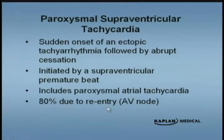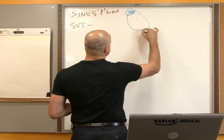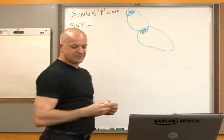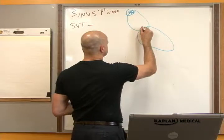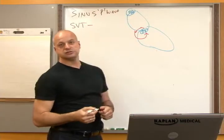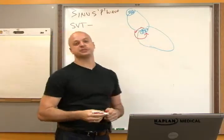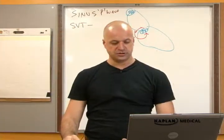Re-entry means that as you're going from the SA node down to the AV node, you're having a circle of re-entry around the AV node. And that's why you have no P waves, no fibrillatory waves, and no flutter waves. It's circling around the AV node.